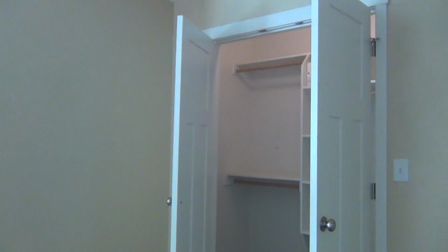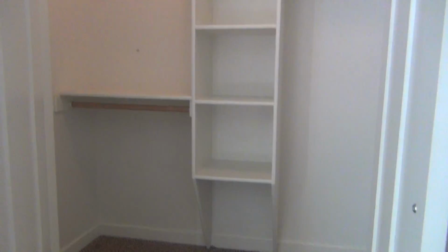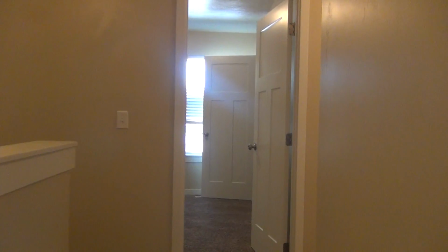Then this will pass through into the master bedroom. This room is bigger than the others, and you have a nice good sized closet here with some built-in shelving. And then this door opens back up into the hallway. And that concludes our tour.